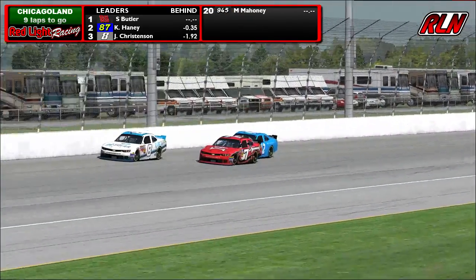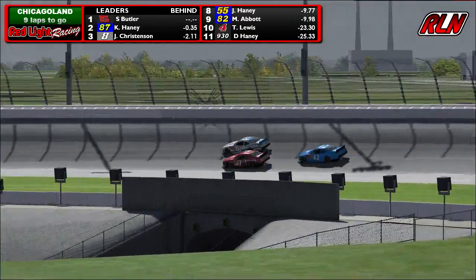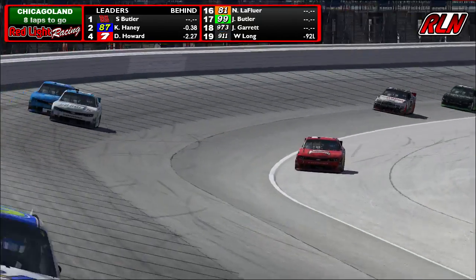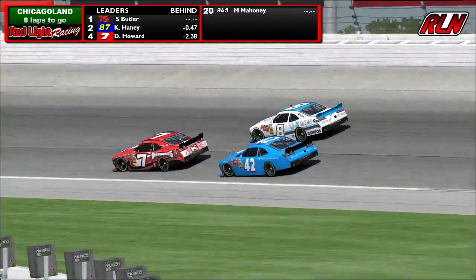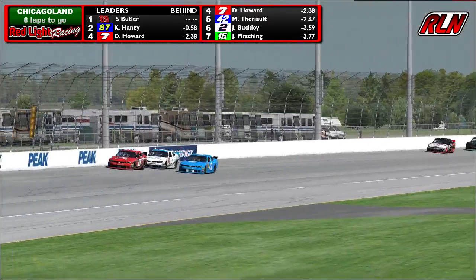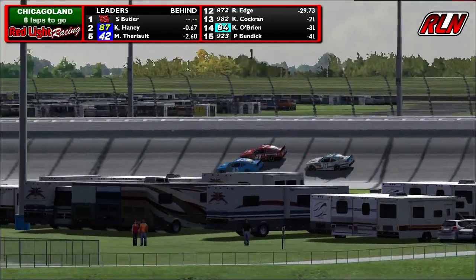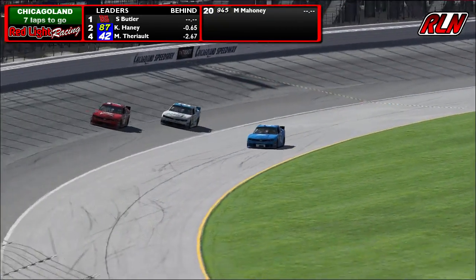You can tell Jamie wants that top 3 finish real bad here. Yeah, he does. Very close battle in all 3 of these guys: David Howard, Jamie Christensen, and Max Terrio. Max thought about making it 3 wide there. Yeah, he did. These guys, they're getting a little squirrely. I mean, they know it's getting down to crunch time. We got 8 to go. And Howard and Terrio really, really duking it out. Christensen's just watching them saying, you guys just keep going. You keep battling each other.